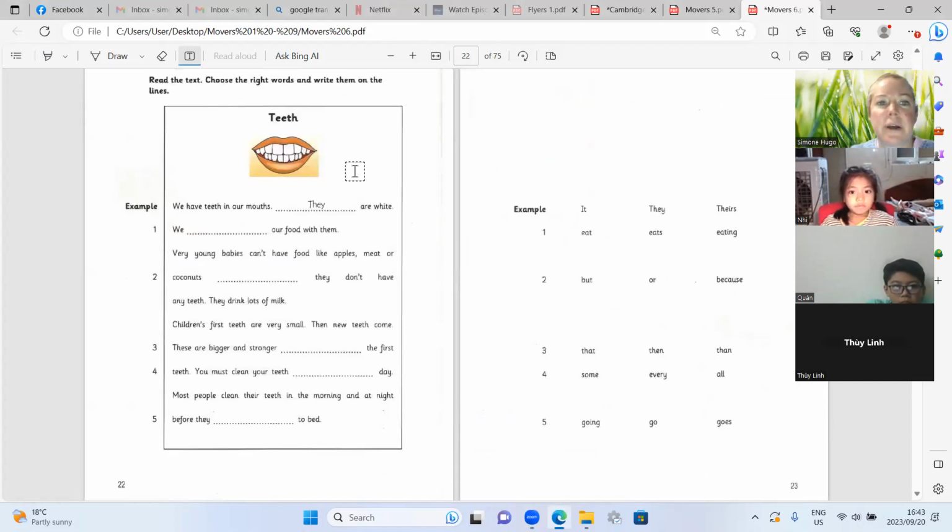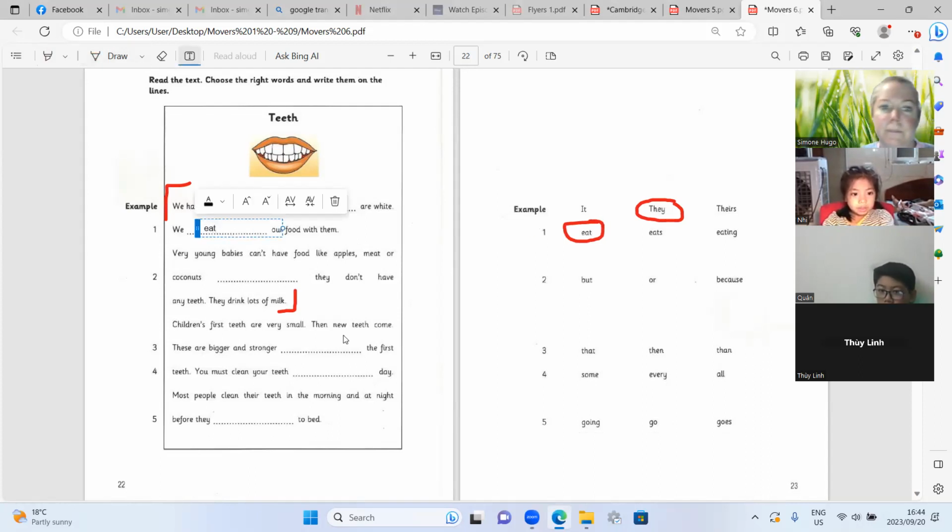Okay. So read the text, choose the right words and write them on the lines. We have teeth in our mouths. They are white. Thuy, I would like you to do that. We have teeth in our mouths. It is a mouth. They are white. We eat our food with them.